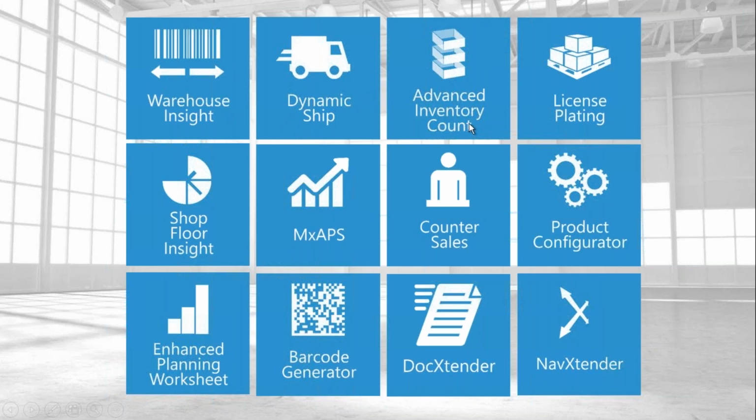Okay. Advanced inventory count often goes with Warehouse Insight as well, because if you're shipping inventory, chances are eventually you're going to have to count it, and the advanced inventory count makes that much easier and more effective than what you get out of Business Central or NAV. License plating is sort of an underlying technology for Dynamics Ship and Warehouse Insight. I won't get into that, but we'll sort of see that in action in the demo. Now that's sort of material handling.